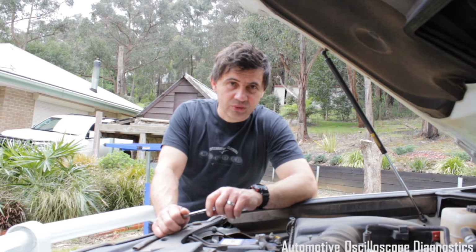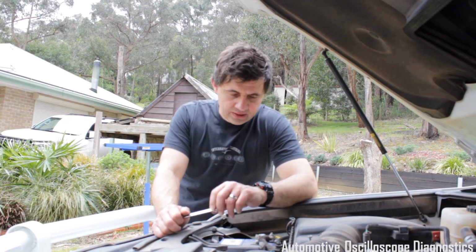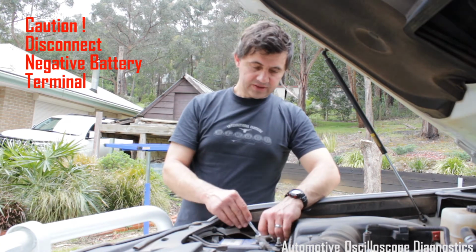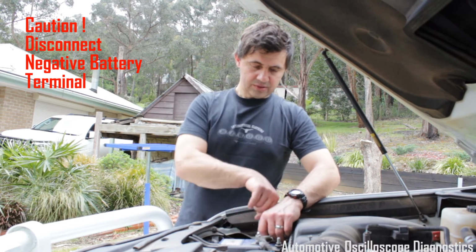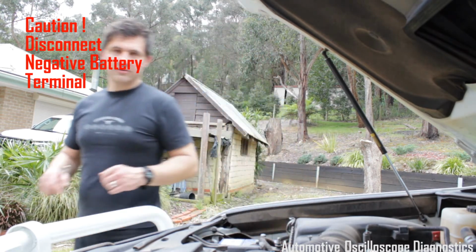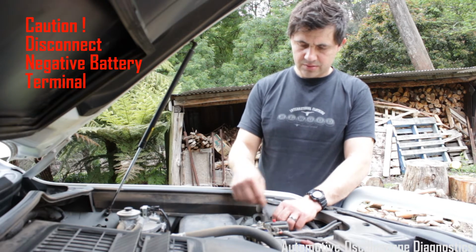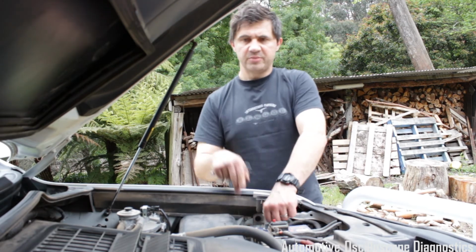Now, because I'm doing electrical work on this vehicle, I will feel more comfortable disconnecting the battery just to prevent any issues if there indeed is water entry into those connectors. Now, this vehicle has got 2 starting batteries, so I'm going to disconnect both. That's one. Okay, that's battery number 2.